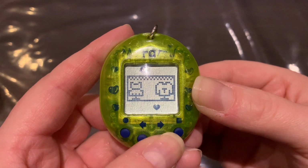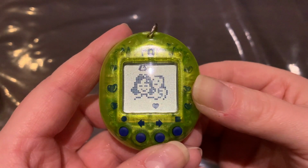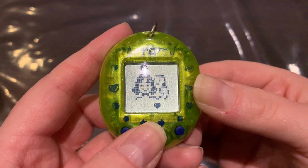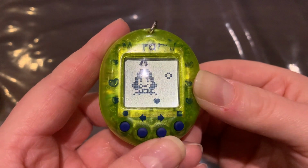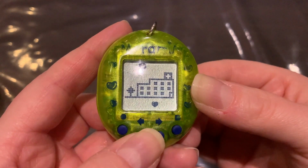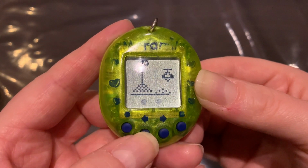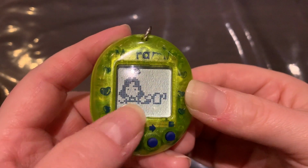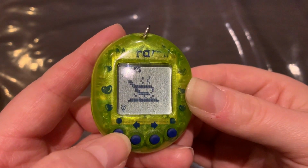And the last one, there's the bathing option, showering option. And I think the last one was a hospital. Good. I'm sorry about the glare. And she's cooking now. Yeah, the last one was hospital for when they're sick. And discipline and lights on and off. The animations change every now and again.